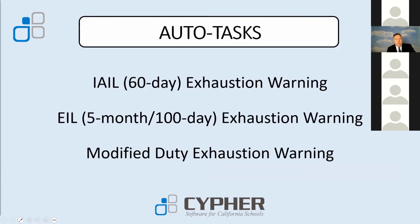We also have the extended illness leave exhaustion warning, which is going to let you know when they're just about out of all their paid leaves. And we also have a modified duty exhaustion warning. So if you have a limited modified duty program of a specific duration, say 60 or 90 days, you let us know what that is and we can set it up so that you'll get a warning when they're maybe 10 days away from exhausting their modified duty, so that you can make sure that that doesn't get lost anywhere.